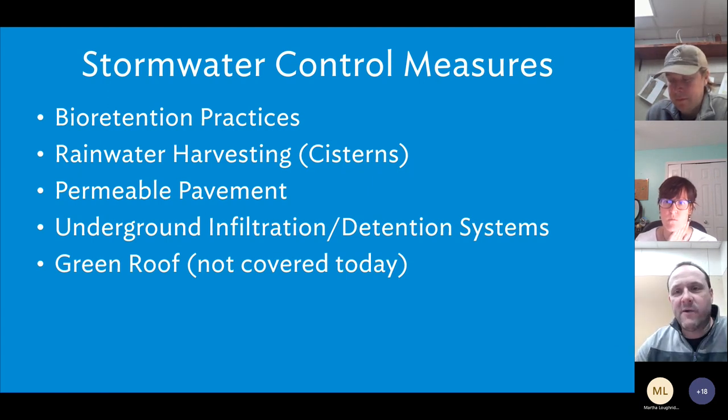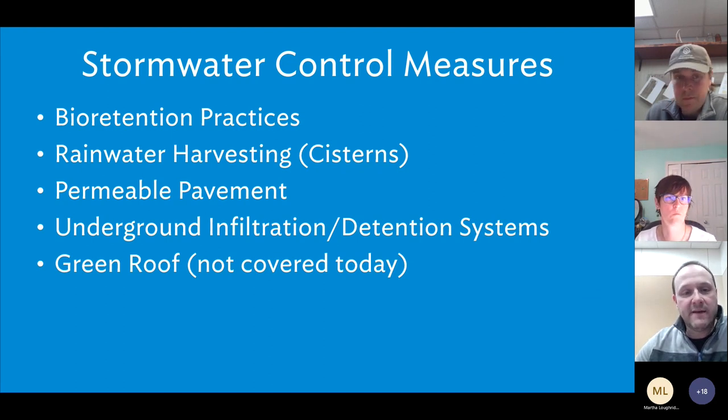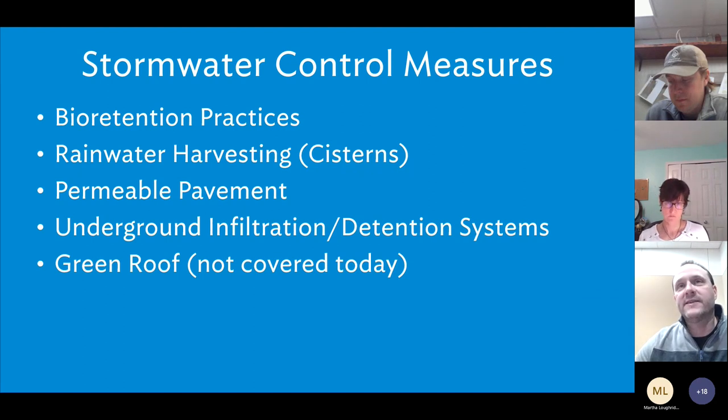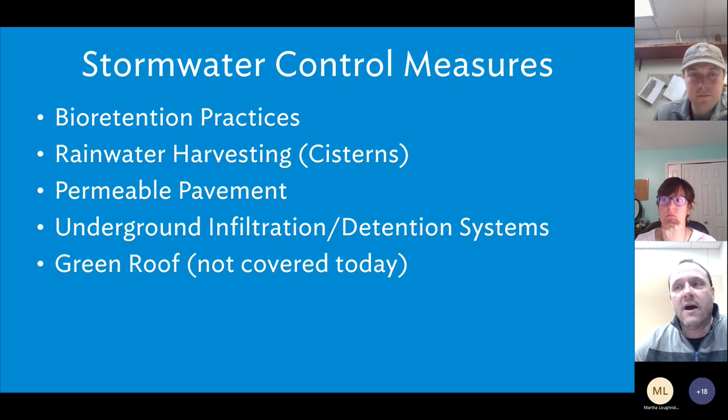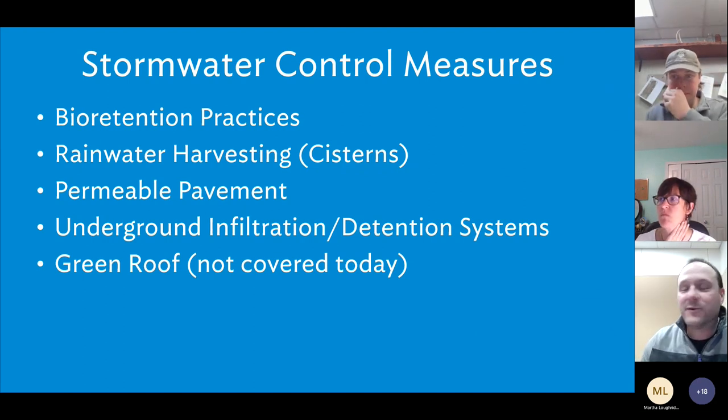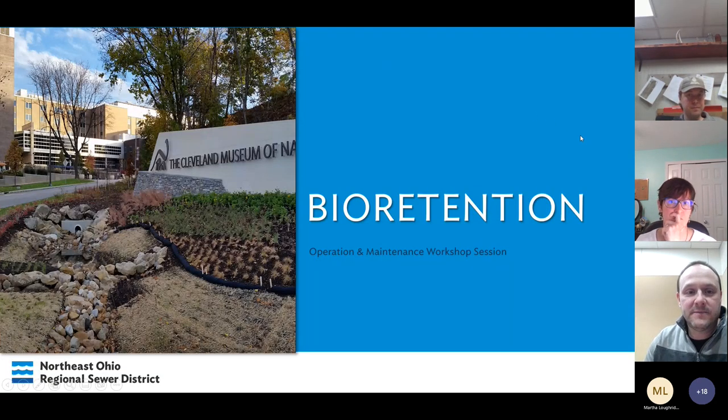Okay, so the practices that we are funding for the 2023 cycle are bioretention, rainwater harvesting, we have a couple cisterns, permeable pavement, always a very popular practice, and we have some underground infiltration detention systems. We also have one green roof. We're not going to cover the green roof, and I did give the heads up to that party because we only have one. This particular party has already successfully put a green roof in for their phase one, and they have a design only award this year to prepare for a phase two of another green roof on their property. I don't know if those folks joined us today or not, but they were given the exemption, if you will, if they wanted it. So, all right, let's talk bioretention first.